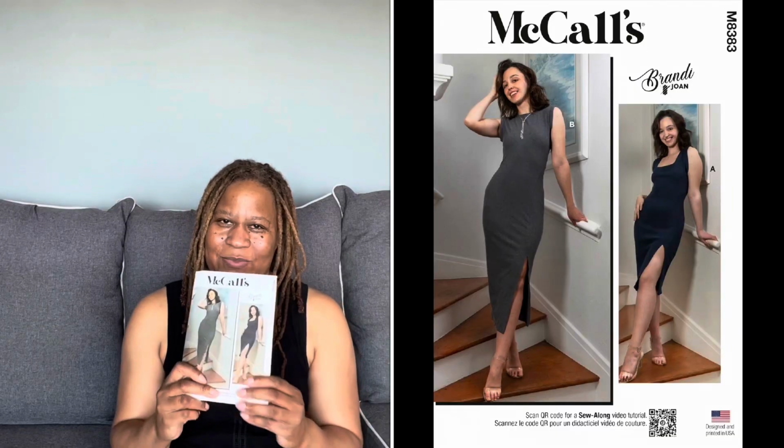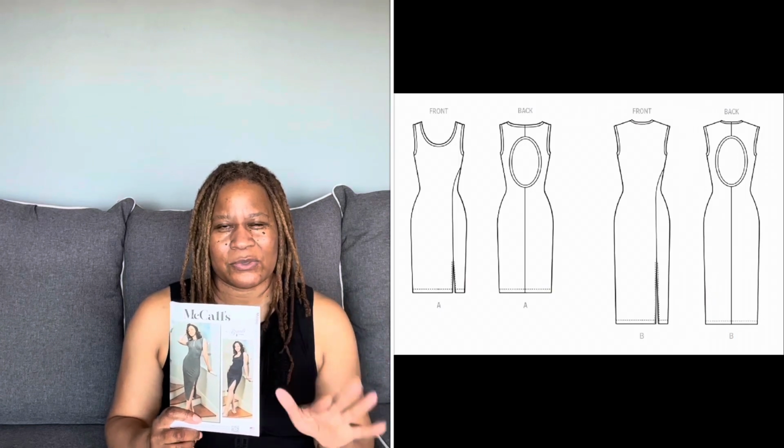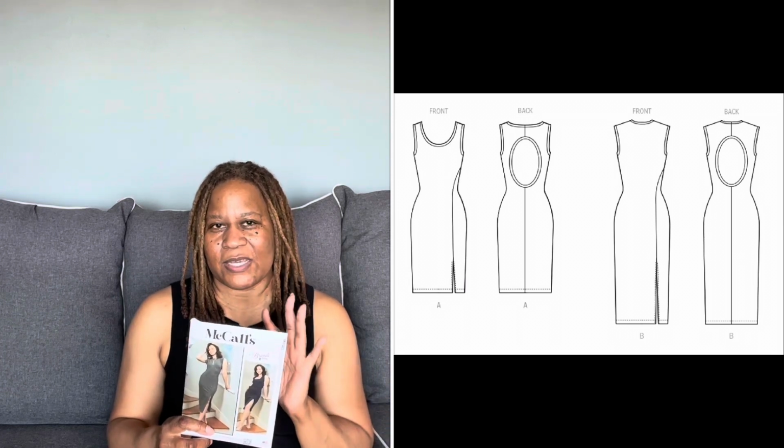Okay, M8383. Now, I thought this was so cute. I don't think I've made, well, I've made a couple bodysuits, one that was truly couture and one that was just close fitting. So this will be, I think, maybe one of my first dresses that's actually couture or close fitting, if you will. This is for stretch knits, obviously. It comes in 2 variations.